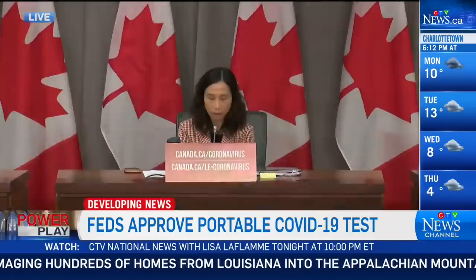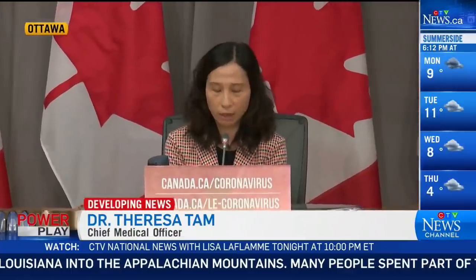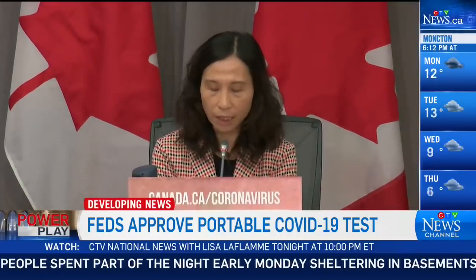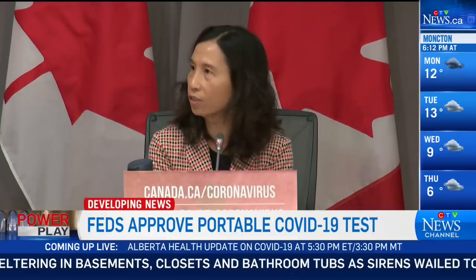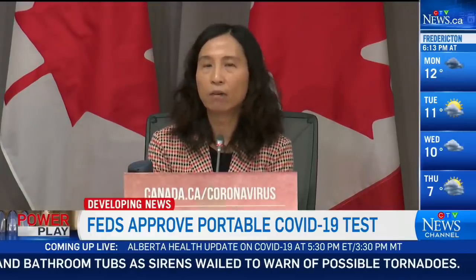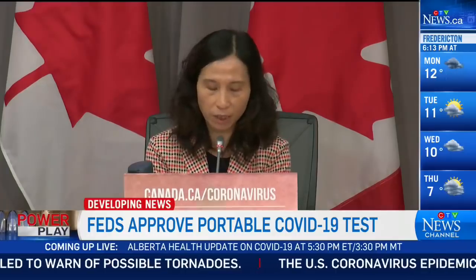Check this out. Because they are more portable and they can be used nearer the patient, if you like, and they are quite rapid in terms of the turnaround time. The idea, I think, is to prioritize these to more remote areas that have less access to the more central laboratories, so that it would not require any transportation time for the specimens to be sent.